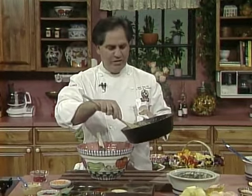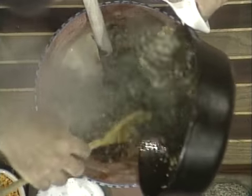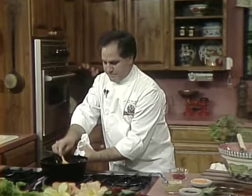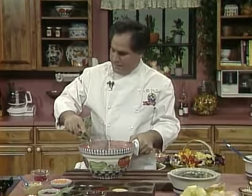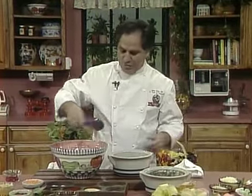Now, of course, you probably want to let this cool just a little bit. You never want to put too hot a food into an egg and cream mixture, but you want to just pour that in like this. And again, you can see just how colorful that's going to be. Okay, now I would put this right into my little souffle bowl once it's all mixed up.